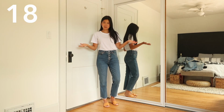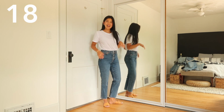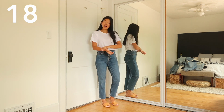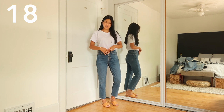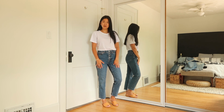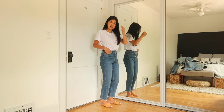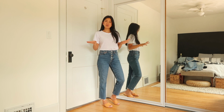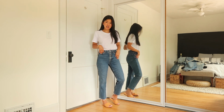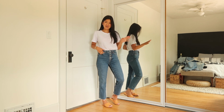So these are the TOPSHOP straights with the exposed button fly. I have done a full review on these already, so I'm not going to talk too much about them. I really like them because the silver buttons just really pop on this solid medium blue wash, and people always ask me about them, so I'm going to show them to you. They are 100% cotton, so they have stretched a lot. Originally I could barely deal with wearing them, but they definitely stretch.